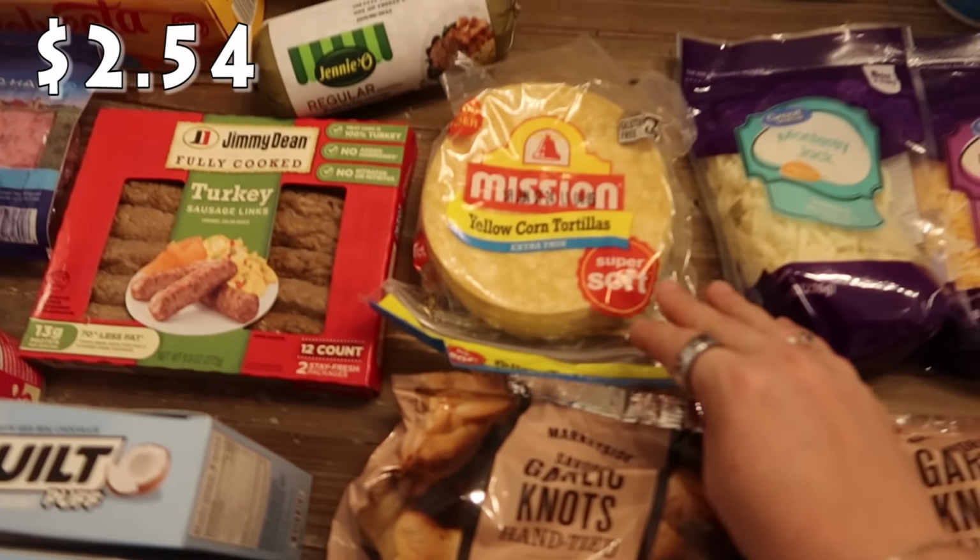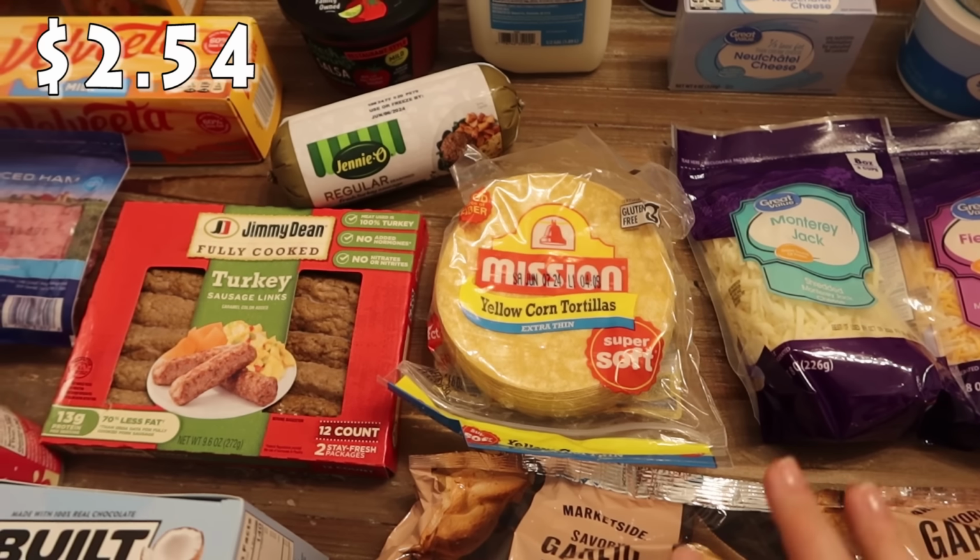Okay, for lunch for Mark and I, a couple days, I'm gonna be making some chicken taquitos or flautas.